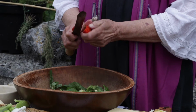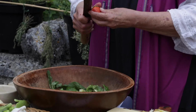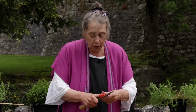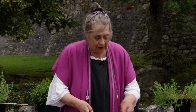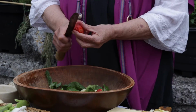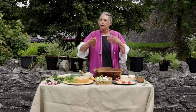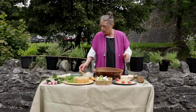So nothing nicer than strawberries. And I'm also going to put in some fresh mint, which is delicious, and a bit of coriander, which is also very nice. So all these things would have been part of the daily life, to go out to the herb garden, pick these things, go out to the hedgerows, pick your berries. All of this was just a natural part of your life.